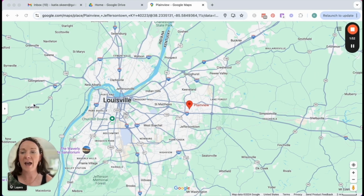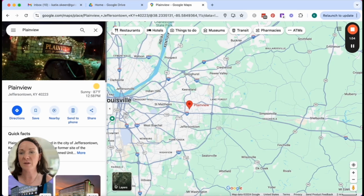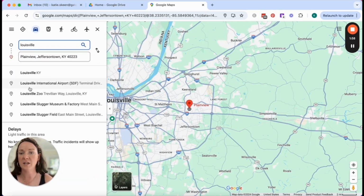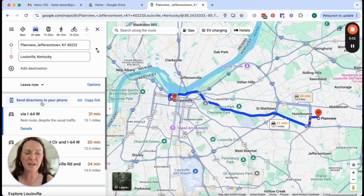Let's take a look at how far it is from downtown. So let's get directions from Louisville, Kentucky to downtown. Here it says it takes 21 minutes. They're going to send you via 64. That totally makes sense. It's going to be your closest interstate. It's going to get you to downtown the fastest. I think around 20 minutes when you don't have a lot of traffic.